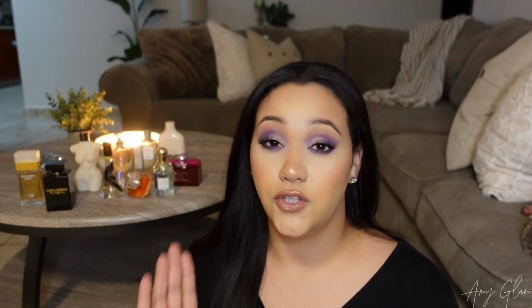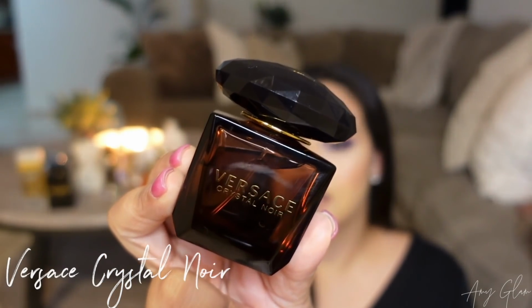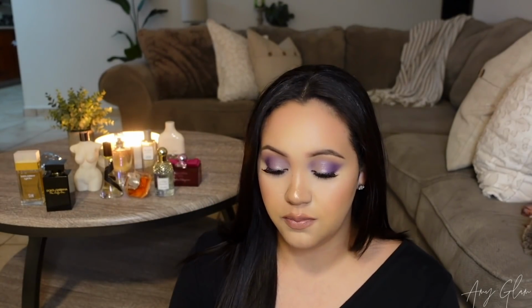And speaking of unique, this is another one that there has to be coconut in here, and this is the Versace Crystal Noir. The bottle is simply stunning. It's gorgeous. I love it. And I just got the EDP delivered 2 weeks ago, and I have it in my little bin to do a haul with, and I'm definitely going to be doing the comparison between this one and the EDP. But I do get coconut in here. It's just that I also pick up a floral note, almost like a gardenia.